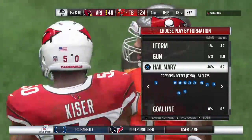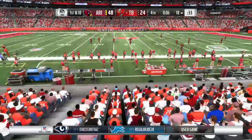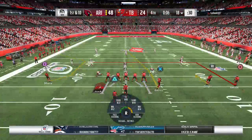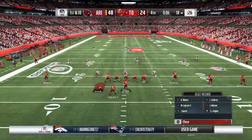Well done. And there'll be time for maybe one final play before we hit triple zeros. So out come the Bucs now. They're down big here late. I don't know. You just one last drive here for pride. Some people like to do that.